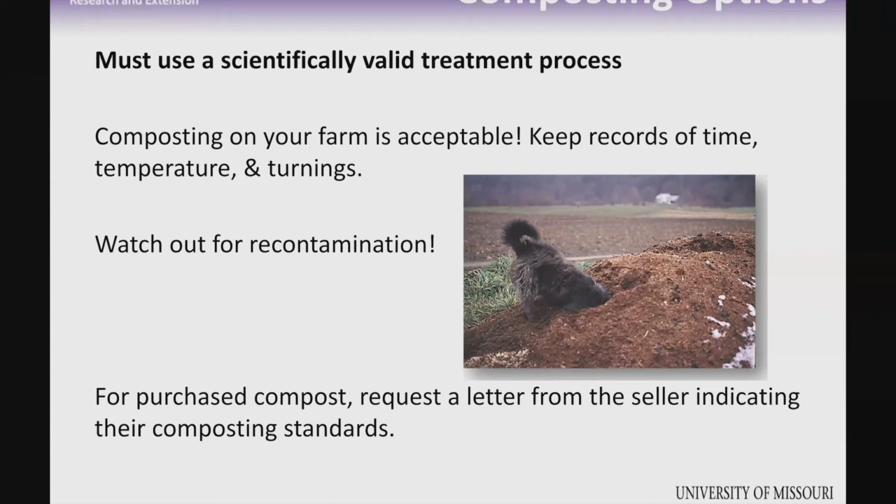To compost on your farm, it's actually pretty straightforward and simple. The mistake people make is not getting the correct number of temperature reads and turnings. Once you do that, it's considered treated, and that 90, 120 day interval doesn't apply. Watch out for recontamination in your treatment process. And if you're purchasing compost that's treated, request a letter from the seller indicating their composting standards.